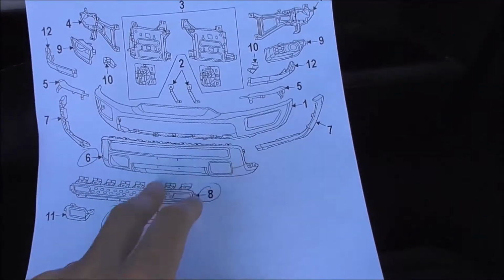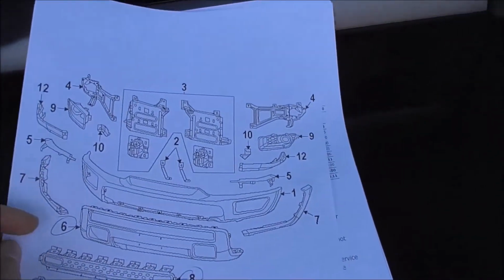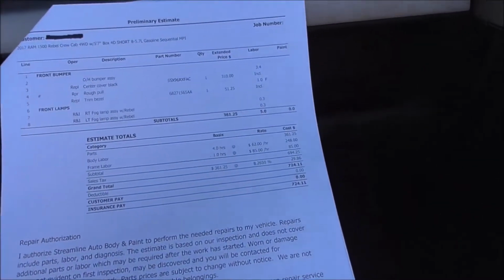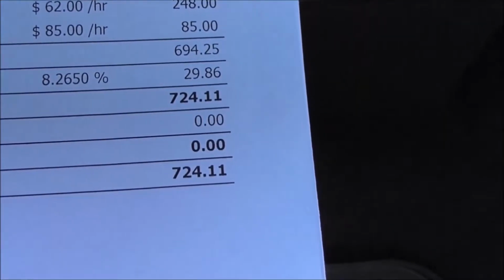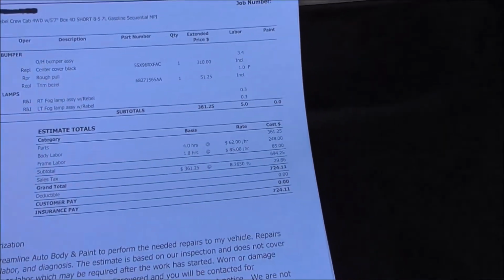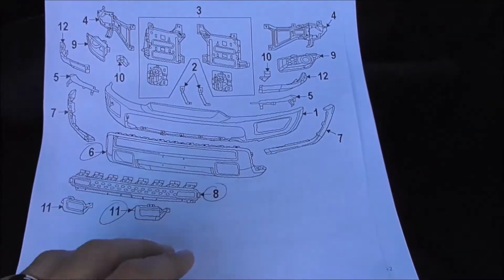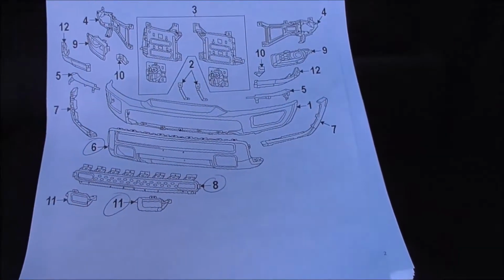So I went ahead and ordered all 3 of these. I'd actually gone to a local body shop to see if they could fix it for me, just to see if it would be something quick and easy. And they wanted $724 is the quote I got for this work. So I decided that was a little too much. Bought all these pieces here for just under $350.